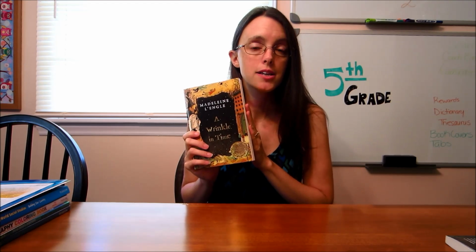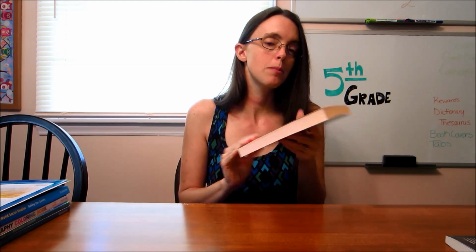The second book we're going to be reading is A Wrinkle in Time. I've actually never read this book, but my husband has. He said he read it like 3 or 4 times when he was a kid. He really enjoyed it. So yeah, we're going to do this. This will be my first time reading it.